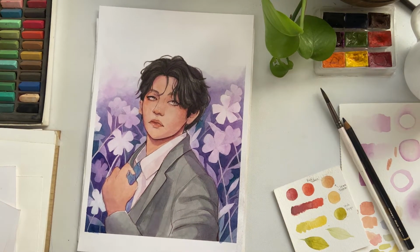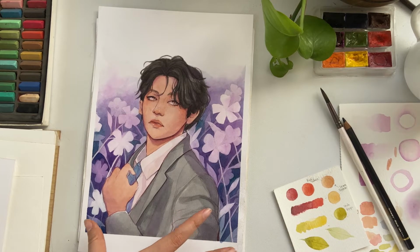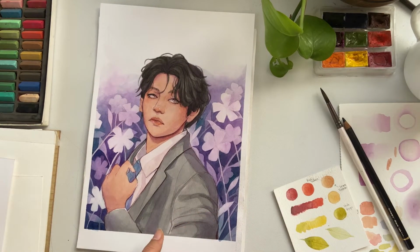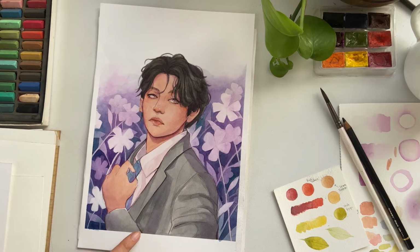Some fan arts. I don't know if you can tell who this is. This is probably a fan art that I will redo sometime in the future. This is V Taeyong from BTS. I love the background for this painting. If you're a BTS fan, you may know that purple is BTS representative color. I really like the negative aspect of the watercolor here, but I'll definitely have to redo this one very soon.